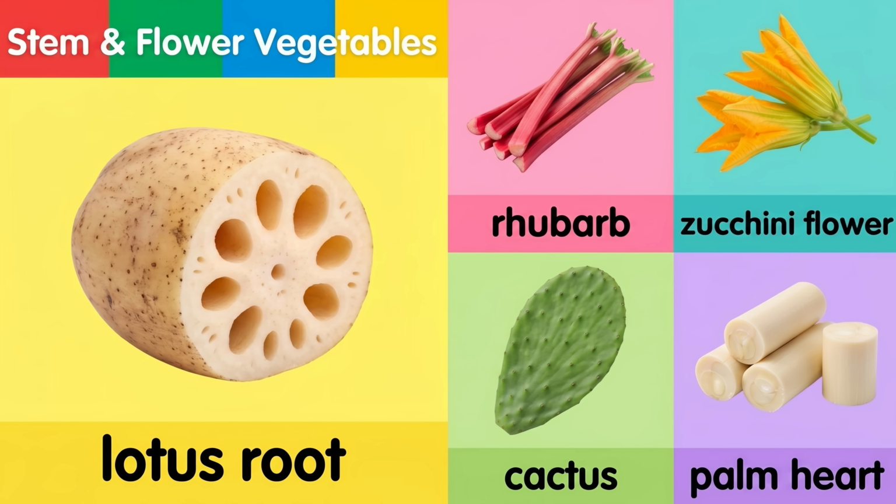Where is the palm heart? Show me. Nice, you found it. Palm heart helps you grow strong and healthy.